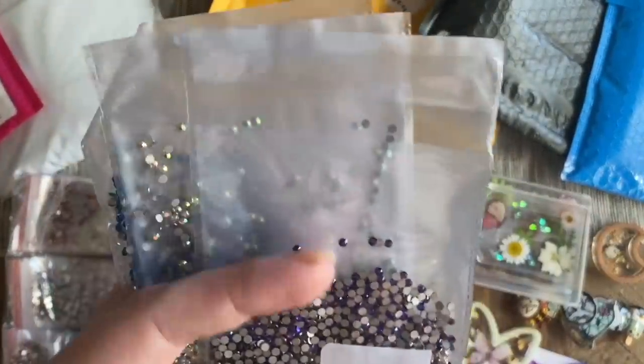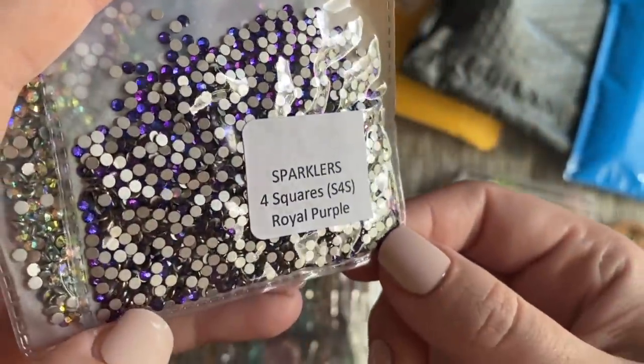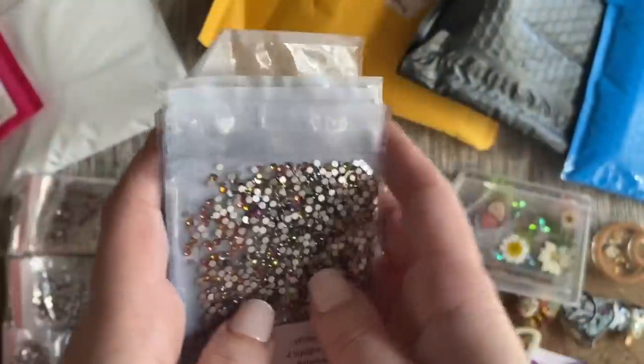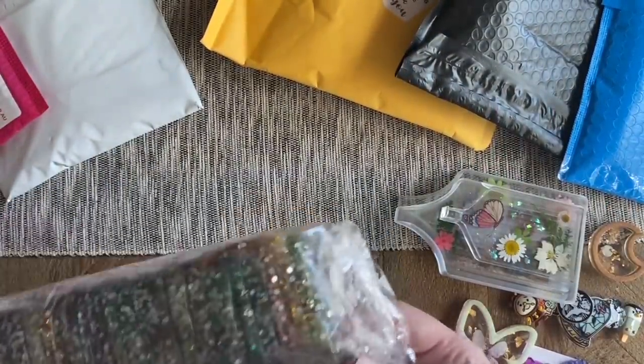And then I grabbed the royal purple. You can kind of see that color shift. A lot of them are backwards, but you can see that they're small. And then some in rainbow, which is another amazing color shift. So these are just for my own personal stash, because like I said, I don't really have any sparklers for squares, but I have a lot of square drill diamond painting kits lately.